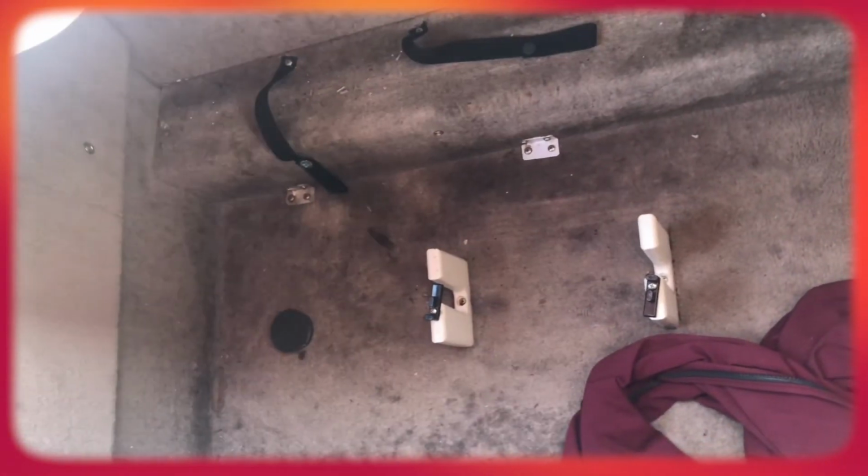So this is the aft left or port side. Take this off, you can see there's a place to store the little table. You can store the bimini down here and a bunch of other items if you were to desire to do so.